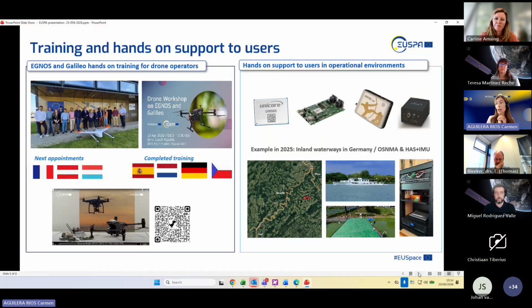We are also providing hands-on support in the sense of helping users to configure receivers and install receivers in their applications. Here you can see some examples of the testing campaign that we did very recently in Germany to support inland waterways and navigation. So in case you are interested to test the performance of Galileo High Accuracy in your activities, let us know and we can set up a dedicated exercise with you. I'm sure Teresa will explain better in her presentation, and Miguel and her are the right contact point in case you want to go further in these activities.